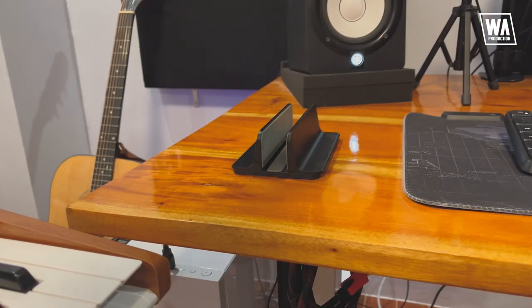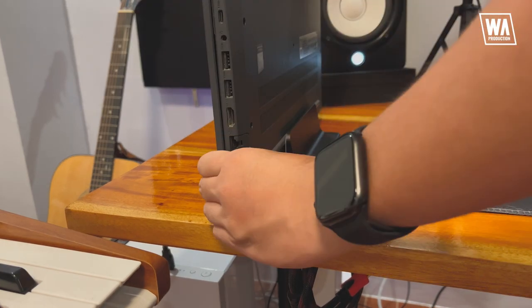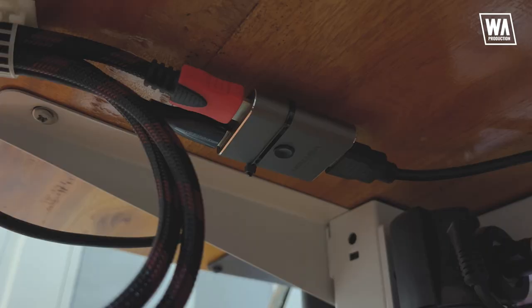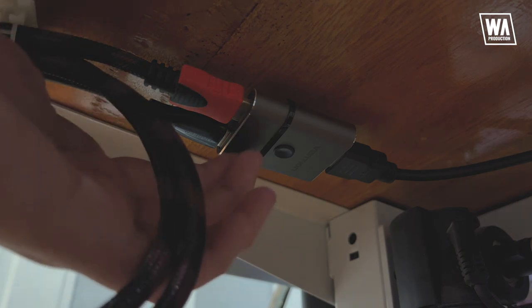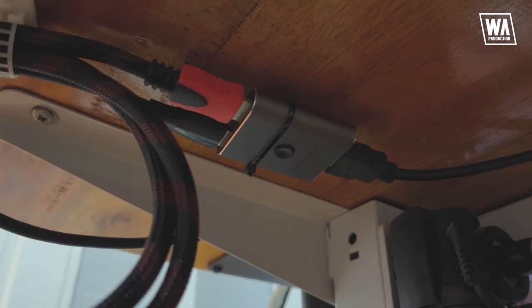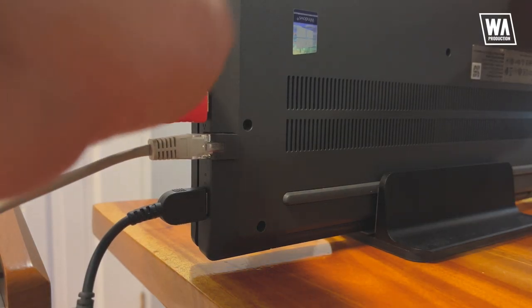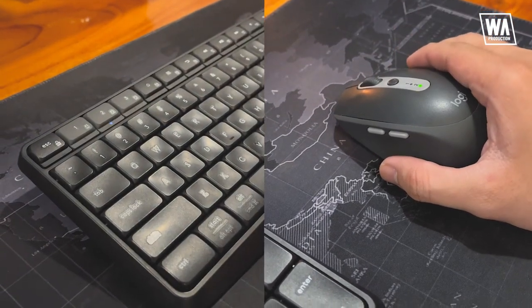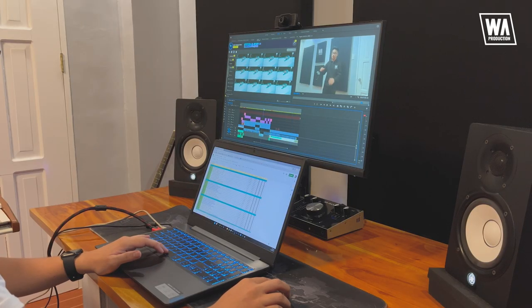My workstation can also serve as a docking station for my laptop. I have a separate HDMI cable that is connected to an HDMI splitter. With the press of a button, the display feed from the CPU gets transferred to my laptop. My mouse and keyboard also have a multi-device feature where I can use them both on my laptop with the press of a button.